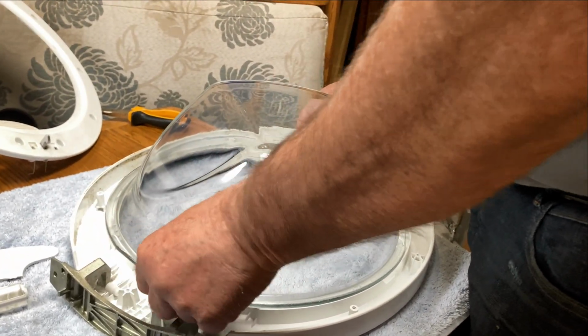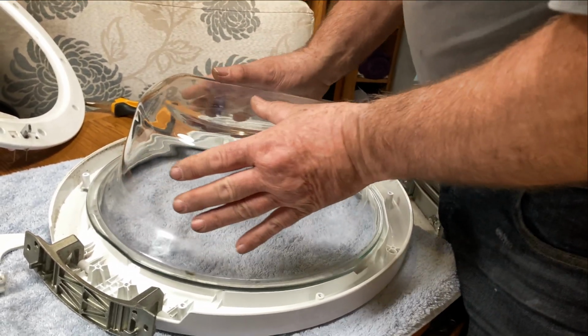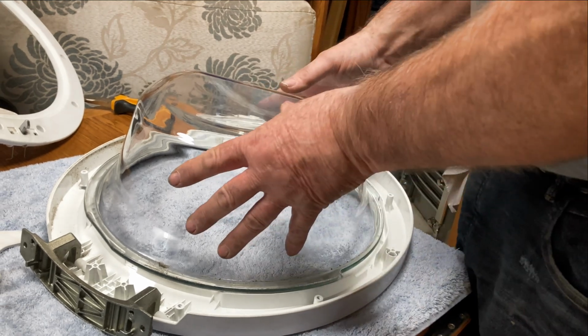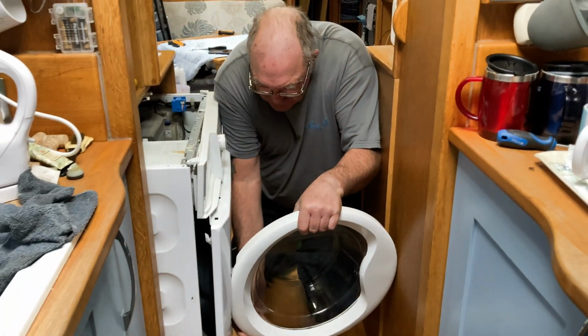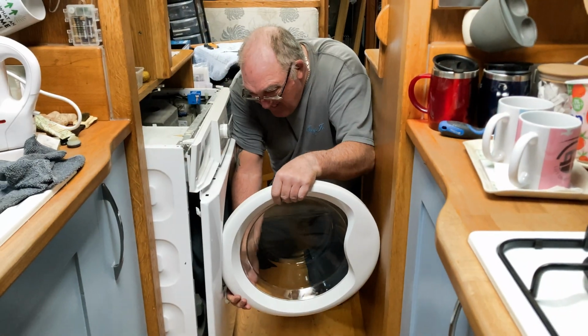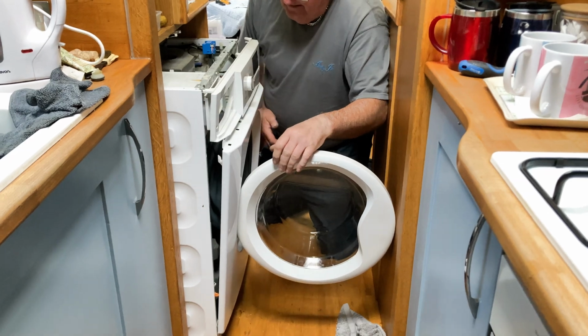Trying to think where that flat bit was when I was cleaning it. Ah, that's normally there, isn't it? That's what I'm trying to work out, where it is. Hold on. So, door handle rebuilt. Now it's to put it all back together.